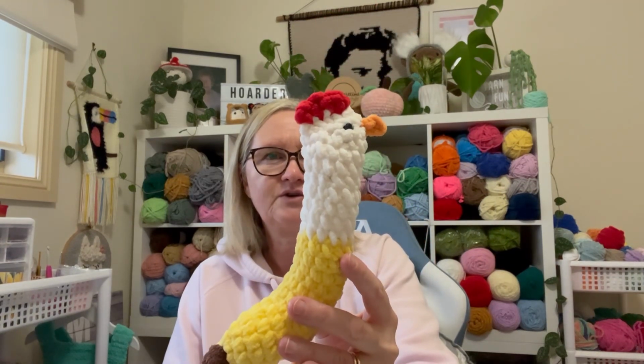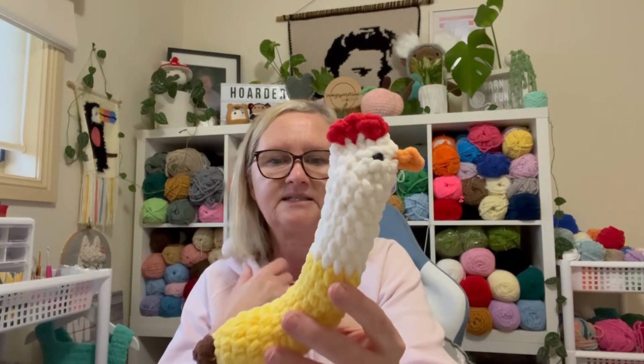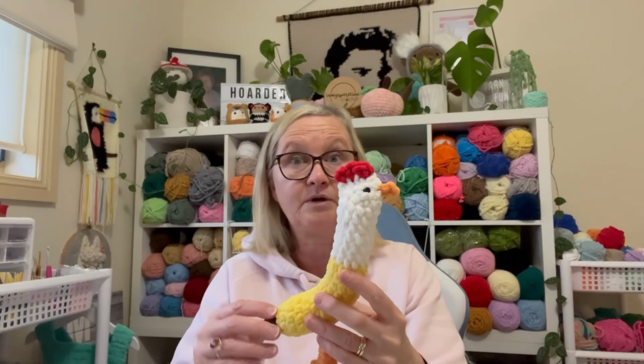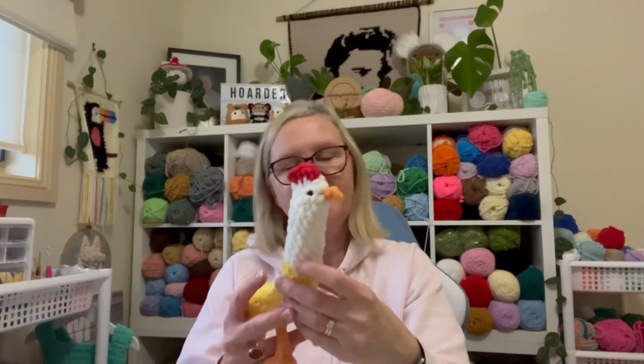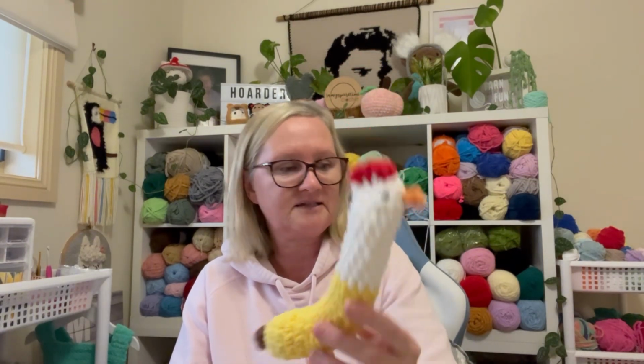How long did this one take me? This one took me probably approximately 45 minutes. But as I said, first time making it, I think if I were to make it again, I could definitely do it much quicker. So that's a really interesting one for you there. And I'm undecided as to what I'm going to do with this one. I might potentially give it to my grandson, or I could maybe see how it goes in the collective, but that's to be determined.